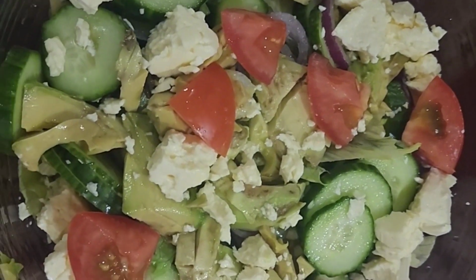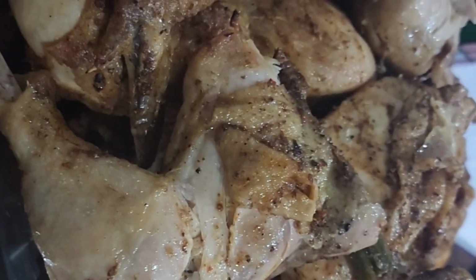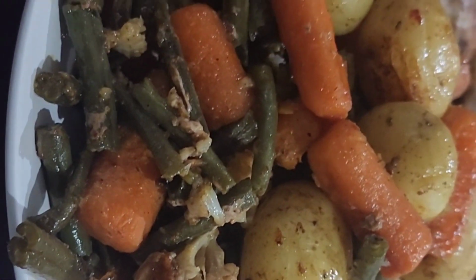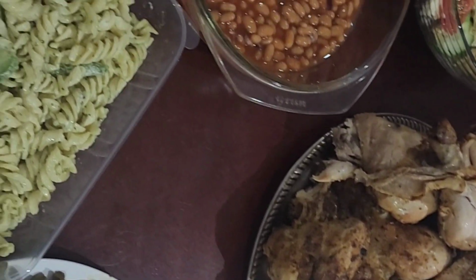Some more potatoes, the carrots, and beans.